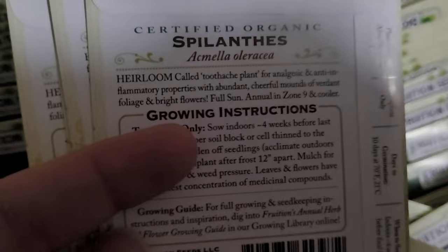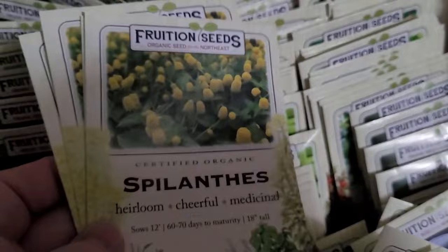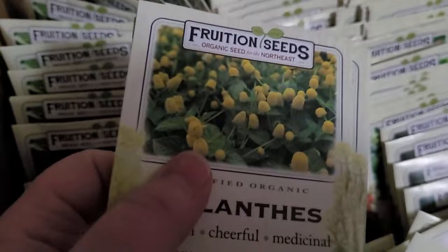I haven't tried it yet, so do your own research, and when I try things I'm definitely going to share my experiences. But try things on your own as well, and make sure you do your own research. Be diligent and make sure you know what plant you have, so you're not just chewing on a marigold. I don't know, maybe that's okay. I'm not sure. But this is toothache plant, and I've been meaning to grow it for a long time. I do have some older seeds that I should use before I use these.